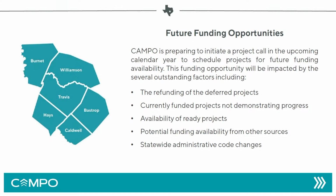Availability of ready projects, I just want to take an opportunity to say how important it is for projects to be ready for the project call. This is related again to that funding utilization. It takes a lot to get a project ready for construction funding, and they're really cracking down on the funding availability, on funding utilization, so we need to make sure we're very mindful of that and investing in projects being ready. And then there is potential funding availability from other sources.